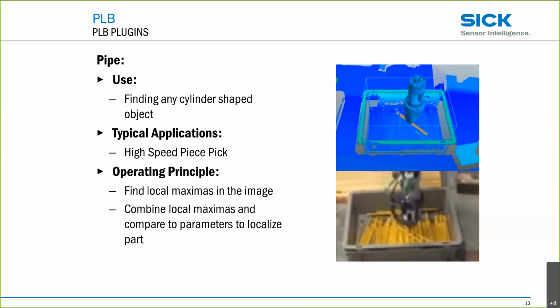And the operating principle for this is we're looking for local maxima in the image. So we're looking around the image and looking for where you see a curve, and then finding that local maxima for that curve. Once we've found the number of them that we can find in the image, we're going to look and see which ones are logical to connect together. And so then you'll combine those ones that you can connect together and compare it to your parameters, which give you your length and your radius of your cylinder, and see if they compare favorably. If they do, it's a part. So that's how that one works.